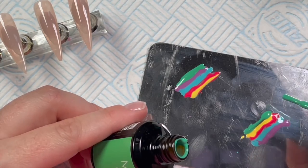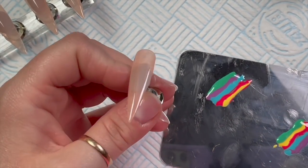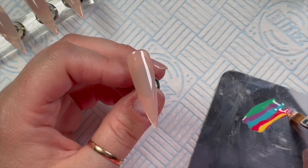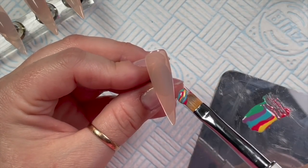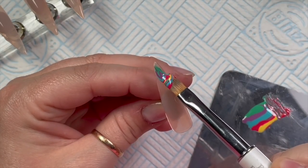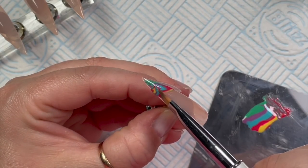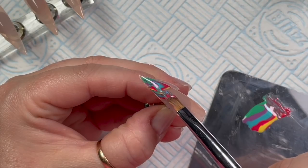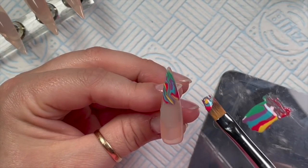There we go. Then I'm going to use my ombre brush to pick up the gel, and I'm going to scoop through it. And then I decided to scoop through it twice because I thought that would make the colours more marbled. And then from the free edge, if you're doing this on a real person, you probably have to work the other way around. You can turn the hand upside down, but I'm just doing it this way because it's a tip.